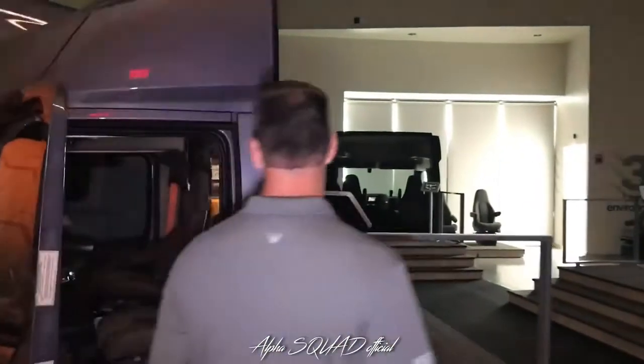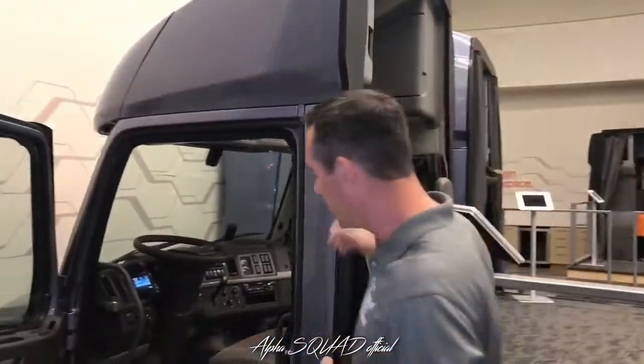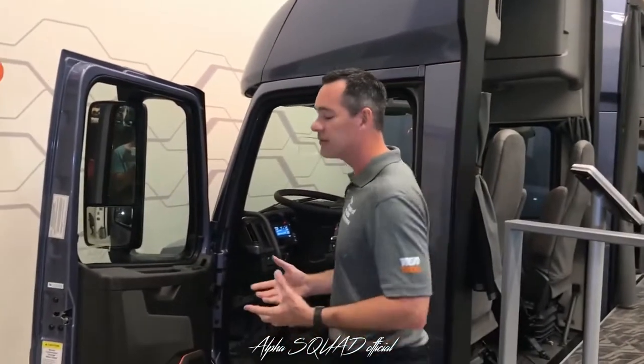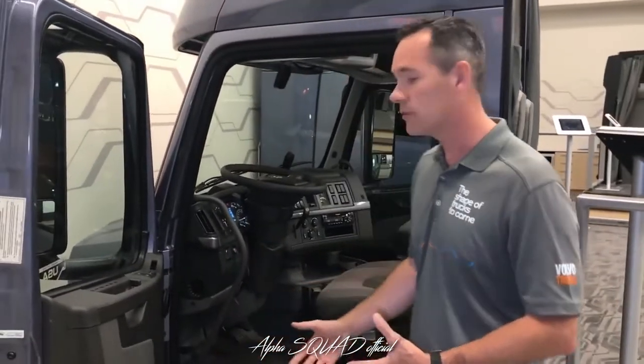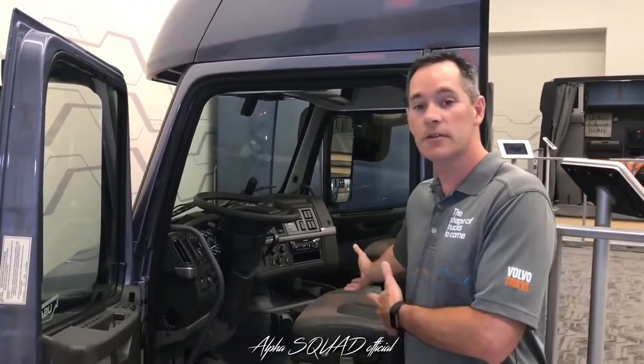As we go into our living environment room, I'm going to take you through. We're going to turn the lights on here. These are our cutaway cabs. Now, the purpose of our cutaway cabs is for training, so that we can show you as a customer how the environment works without you having to climb into the cabin.